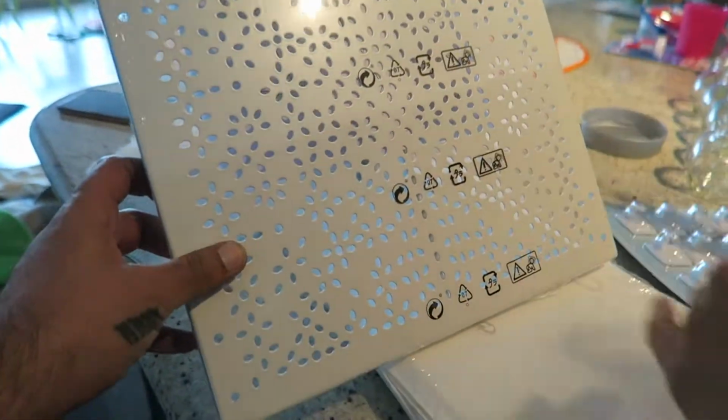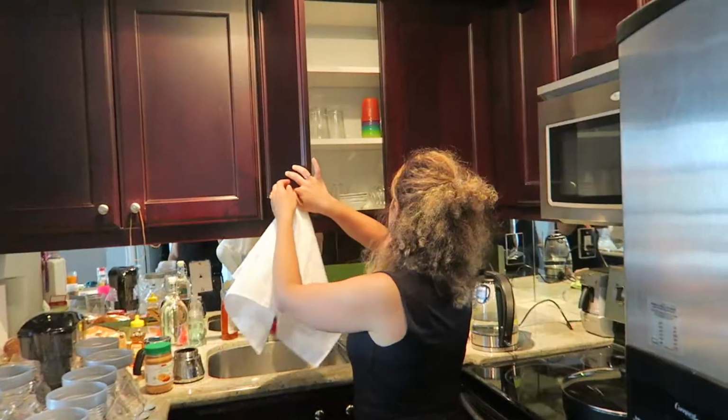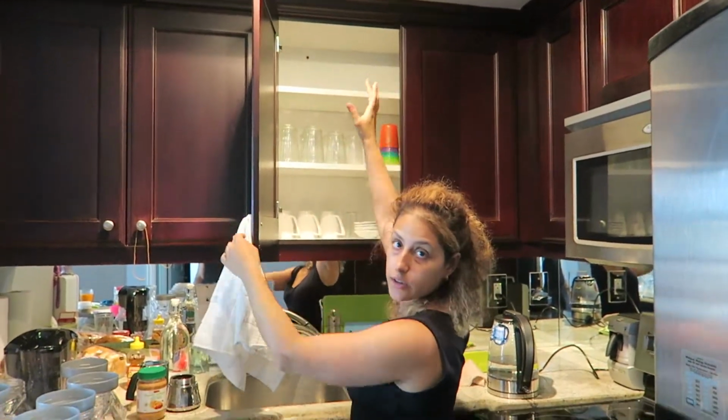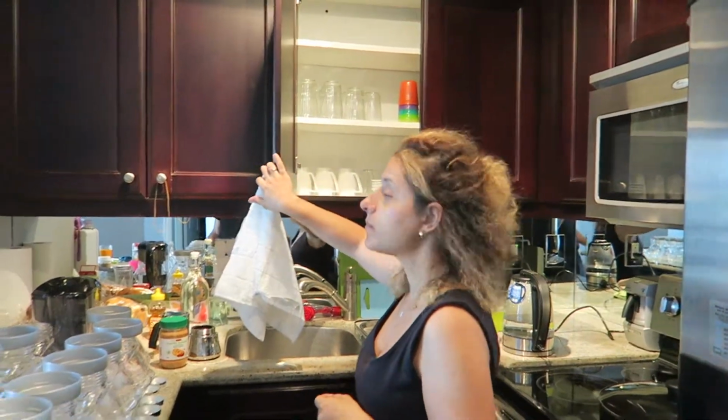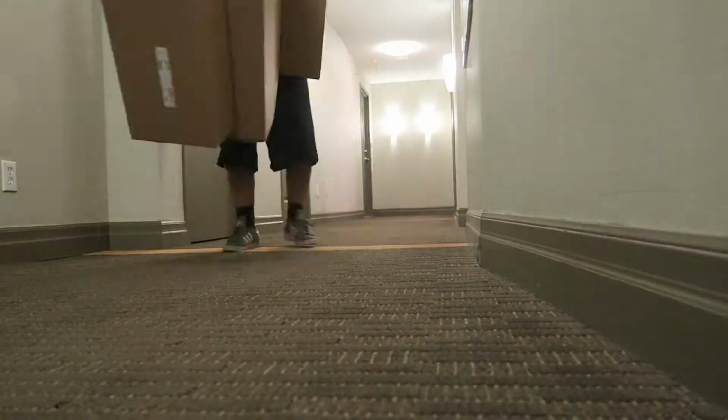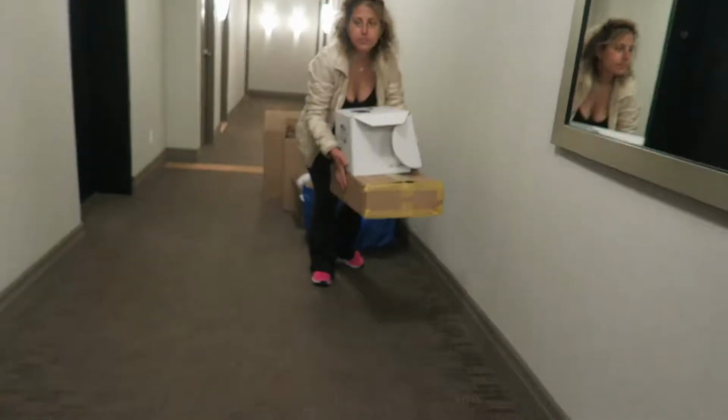Okay. And we need to finish this project right now. What is this? That's a second level for inside of the cabinet. If I can get a second layer, I'll get more space down here because I don't want to go up every time I need something. Okay. And I'm going to carry all this to recycling, so we're going to have more space. Here's the recycling queen.